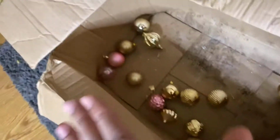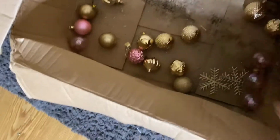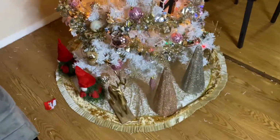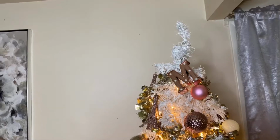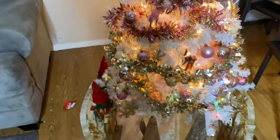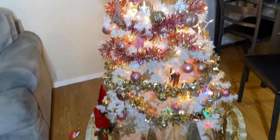Okay, y'all, we down to our last few ornaments. Don't mind the messiness of this box. This did come from the basement. But so far, this is how the tree looking. You still decorating, my mom? Yep, I am. So we're going to put the star on last. But this is how it's looking so far. Super, super cute, I should say myself.